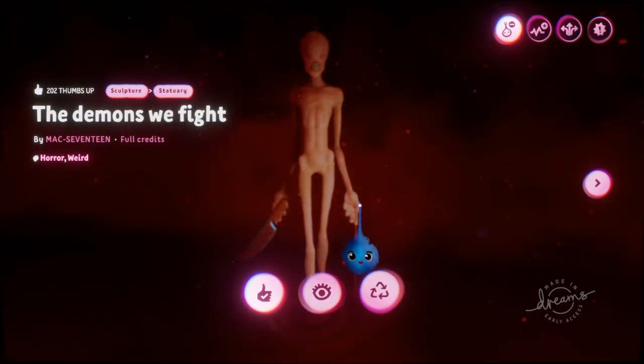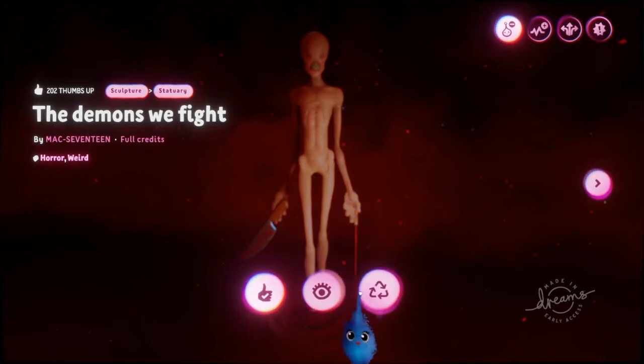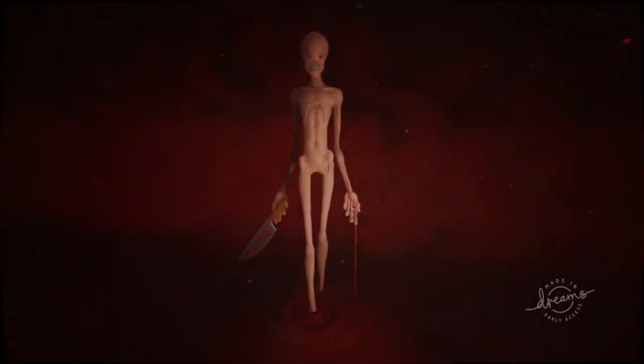Then we have The Demons We Fight by Mac17. Right then, shall we have a look? It's just a demon. It's cut its wrist. It's got a wobbly head. All demons have wobbly heads, you should know that by now. It's walking in blood. Yes, you see. Yeah, watch it again, look. Yeah, you see? Too much coffee. That's what it does to you. Too much coffee, this is what happens. Just let that be a warning.